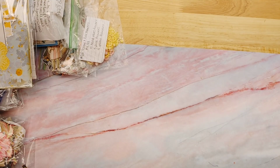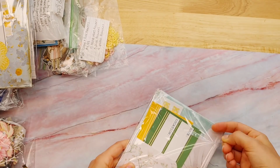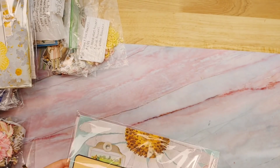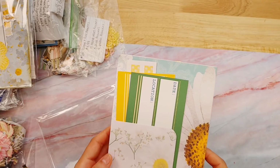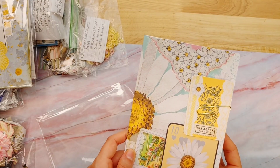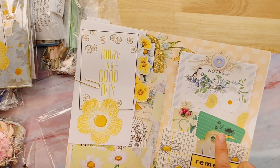All right, we're going to pop over to a few things from Tammy. We don't want to forget Tammy. I think these are ephemera folders. I'm not 100% sure. So yeah, ephemera folders. 35 pieces of ephemera. So she's used, this is my kit, Farmhouse Daisies. And then, I mean, she's used other things as well. Oh, how pretty. Look at what she's done.